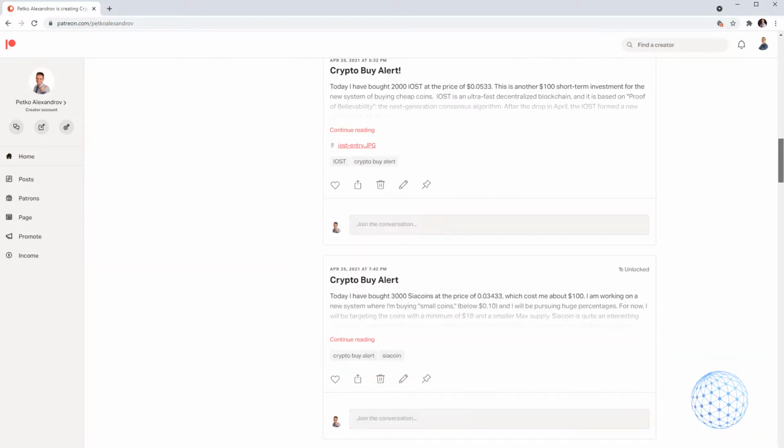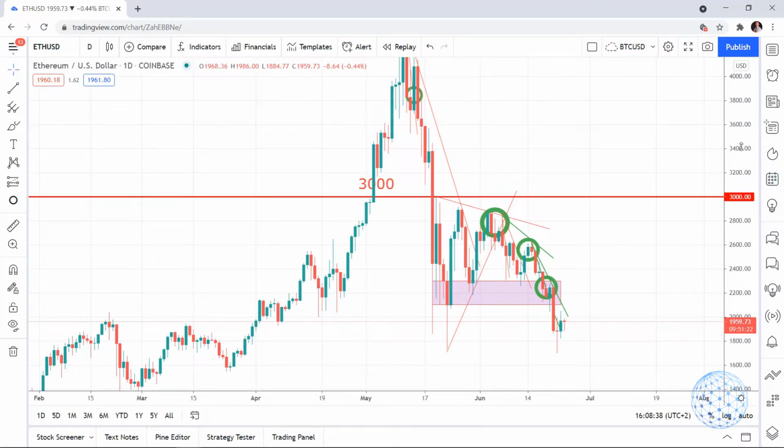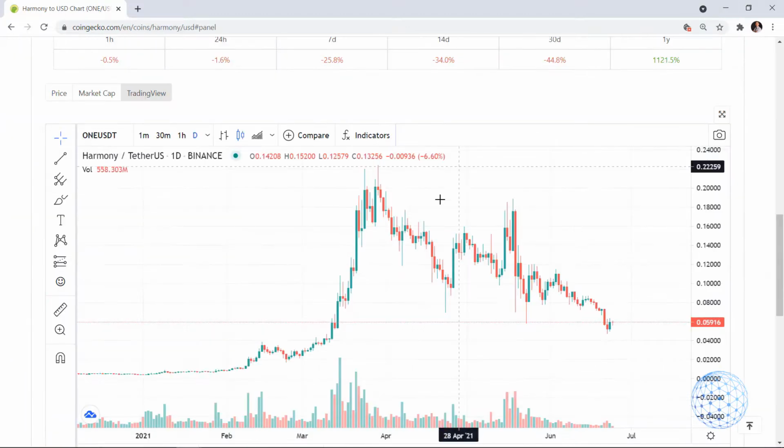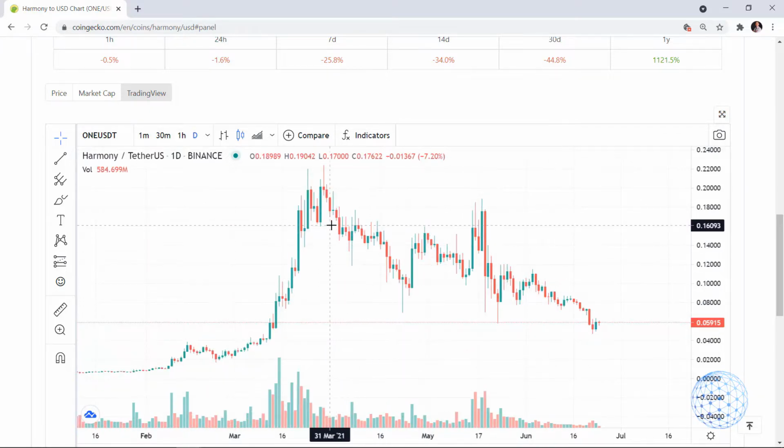And as well, if I open the Ethereum chart, you will see that Ethereum is quite different, I can say, from Harmony as well as Bitcoin. However, it's a fact that Bitcoin moves the market, but one concern about Harmony is that it started losing value back in the end of March and the beginning of April.